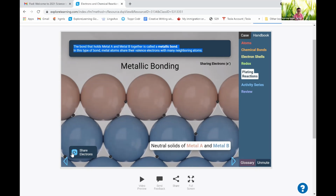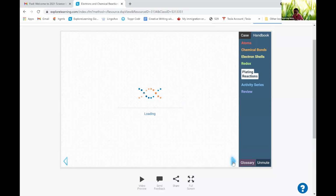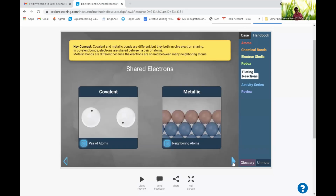So look at these movements of electrons. It's called a sea of electrons because they just move randomly anywhere. Pretty cool. This is what makes metal a good conductor of electricity because of these movements of electrons, right? They can transfer electricity across.